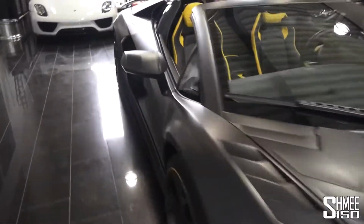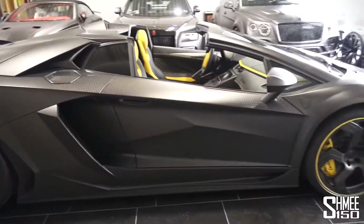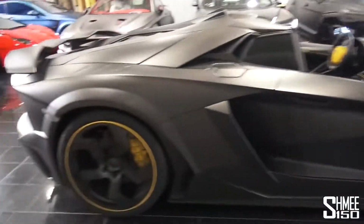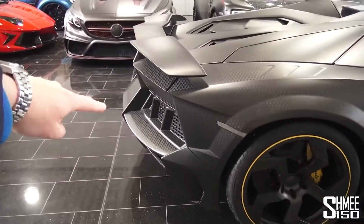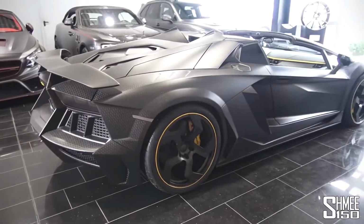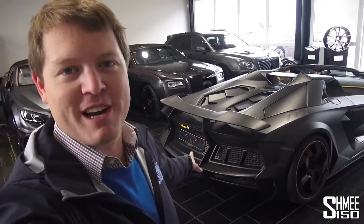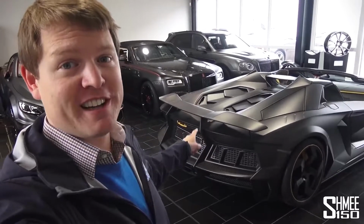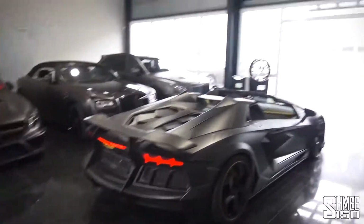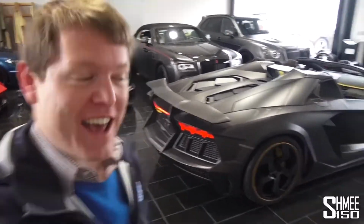Wowzers. So let's hear it fire up in a second, because we're going to take this outside and take it for a little drive. And I can tell you from hearing one before, the noise we're going to hear from this exhaust system is going to be virtually deafening. Just wait for this. Are you ready for the start of the Carbonado Apertos? Because this car is going to be very loud. Yep, that's on the loud end.